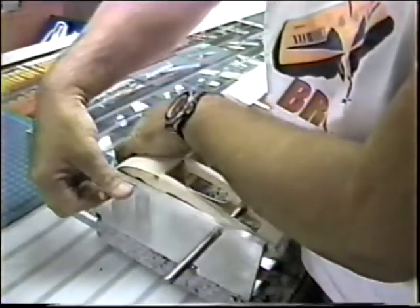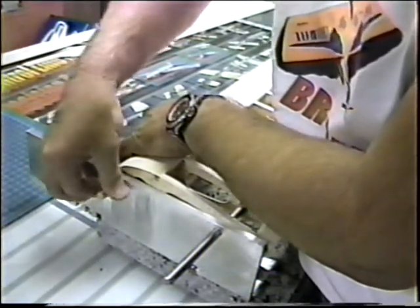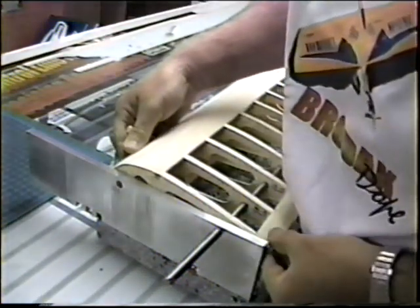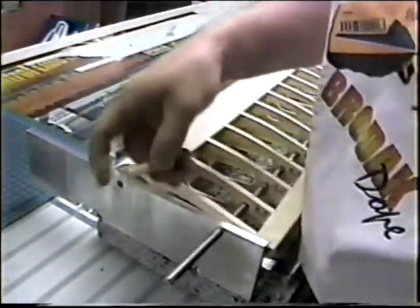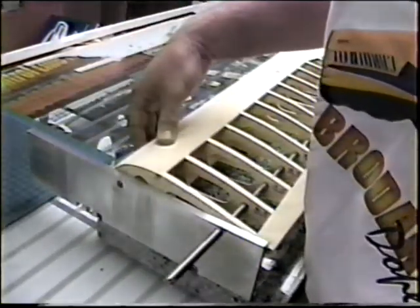Trailing edge is all sanded. I want to just spin these dowels just a little bit. Make sure there's no glue along the edge here, and it looks like this one might be free. Otherwise you don't want to break it away. You want to get in there with a razor and cut it free. And we can pull the rod, and we'll take a look at what we have here.